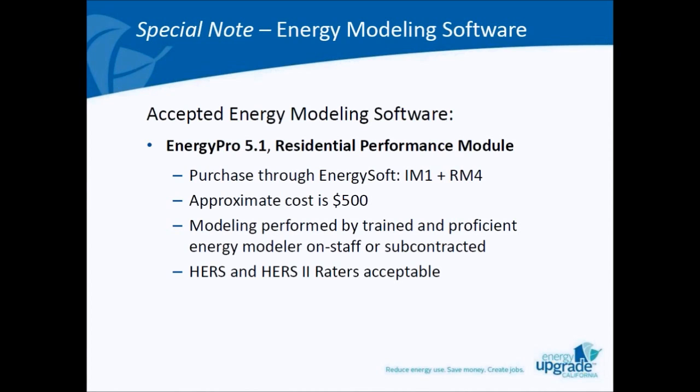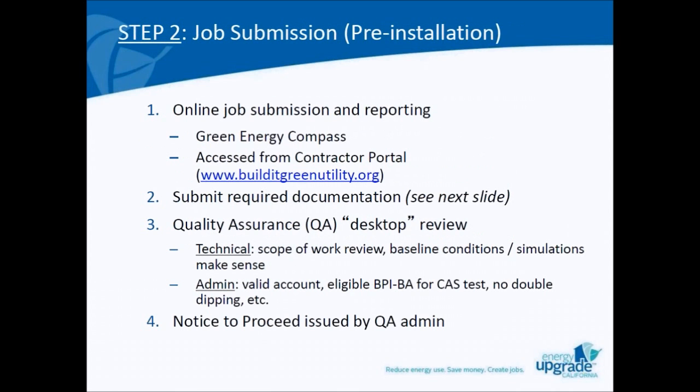The approximate cost is $500, and we recommend that the modeling be performed by a trained and proficient energy modeler, either on staff or subcontractor. That can be a HERS 1 or HERS 2 rater. It could be anyone else that's familiar with the software. It isn't a requirement. It's just something that we strongly recommend. We often have to return job submissions to contractors for revisions because the modeling isn't done correctly. We do offer some Energy Pro modeling support, but we do have limited resources. We try to assist contractors with jobs that they have submitted currently in Compass in order to address any immediate concerns. But once again, Energy Pro is the current energy modeling software approved for this program.